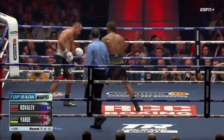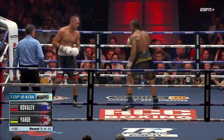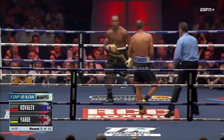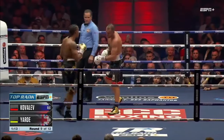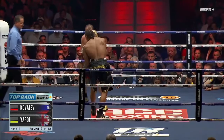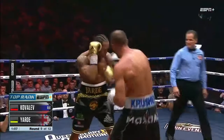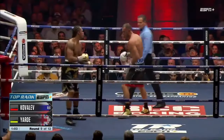Oh, big jab there from Sergey Kovalev. But nothing following it up. You see that right glove with that loose tape on it. Old veteran move, give the man a breather as soon as the referee takes a look at it, decides it becomes an issue. They'll take it to the corner. Beautiful shot right there by Kovalev. Out at range, Kovalev is dangerous.